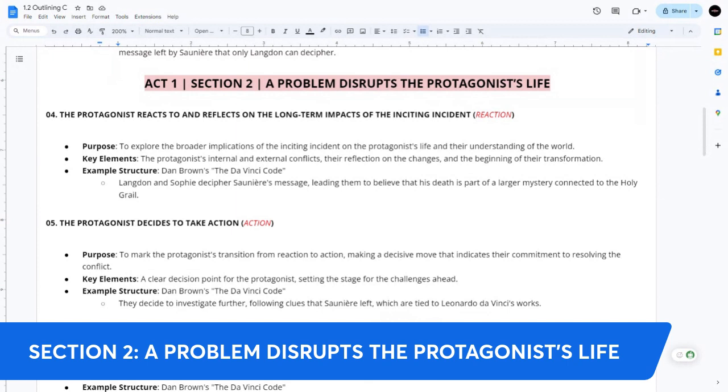Just for the record, the objective for section 2, a problem disrupts the protagonist's life, is to deepen the conflict introduced by the inciting incident, further complicating the protagonist's situation and forcing them to engage more directly with the emerging narrative. That is why plot point 4 is the protagonist reacts to and reflects on the long-term impacts of the inciting incident, also known as the reaction.